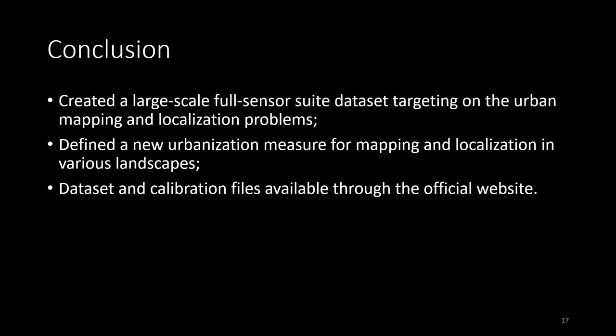As a conclusion, we have created a large-scale full sensor suite dataset targeting specifically the urban mapping and localization problems. We have defined a new urbanization measure for mapping and localization in various landscapes. All the data and calibration files are available through the official website.